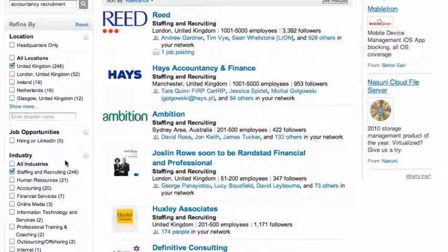Reed and Hays are both over 1,000 staff. Ambition is not as big, but still a fairly large organisation. But they do come above Huxley Associates, who have 201 to 500 employees, and they come above Jocelyn Rowe, who've got 51 to 200. So why are Ambition higher than those?